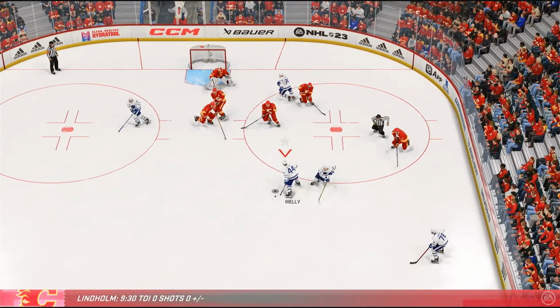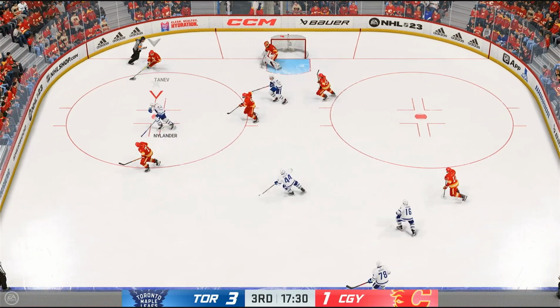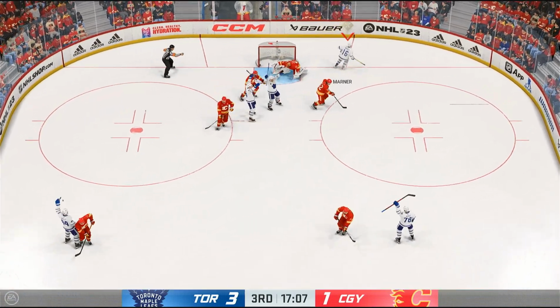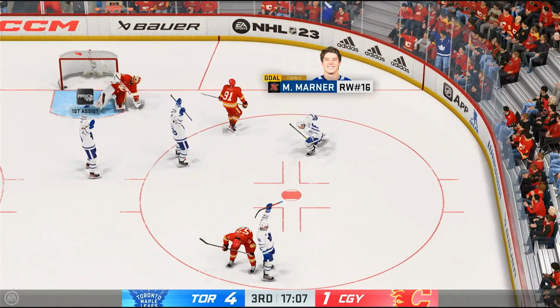The Leafs take possession off the faceoff. Oh, solid save by Markstrom. The Leafs have it now. Whoa! Scores! Mitch Marner!